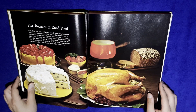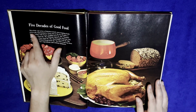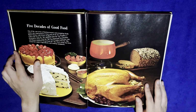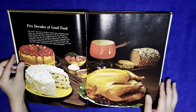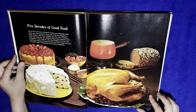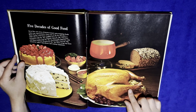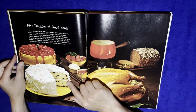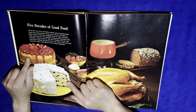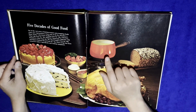There are a lot of beautiful and mouth-watering illustrations in this book. 5 decades of good food. Out of the vast array of kitchen-tested, taste-tempting foods comes one representative from each of the 5 decades. A roast turkey with oyster stuffing from the 30s, chocolate chip cake from the 40s, the fabulous cheesecake supreme with strawberry glaze from the 50s, beef fondue.